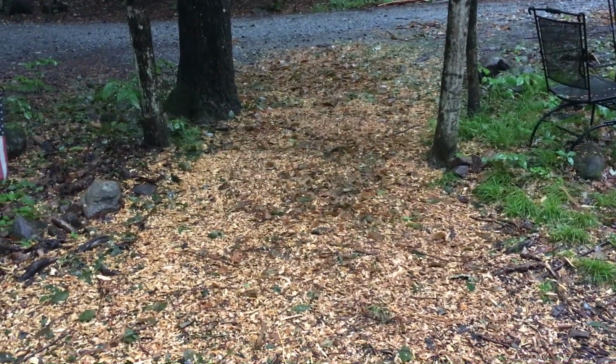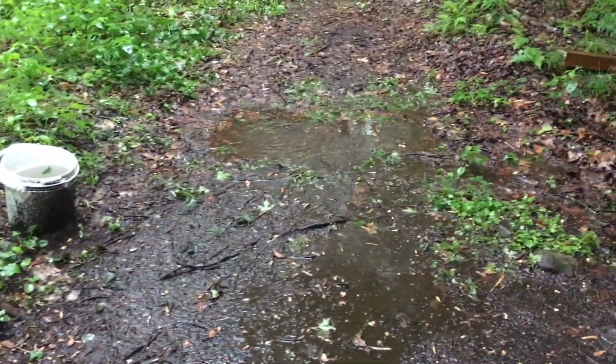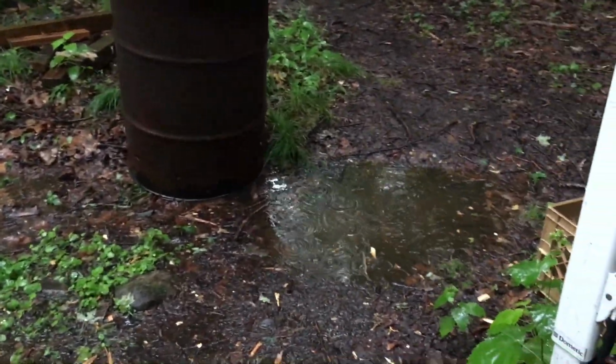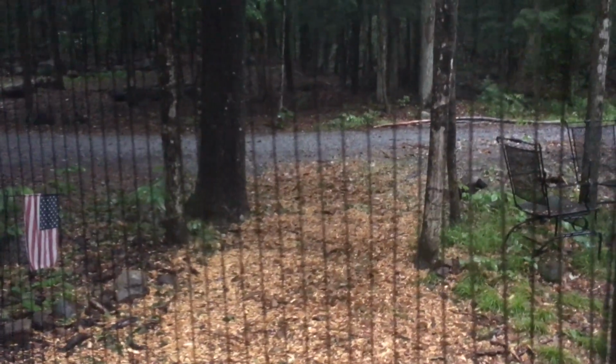This rain is relentless, but the wood chips are really making a big difference. There's no mud over here, but we definitely need some more wood chips over here. Probably work that whole area. We have to. In order for us to really live here comfortably longer, we definitely need to do a lot more work here.